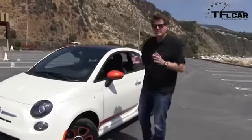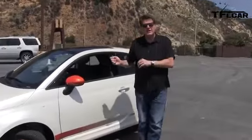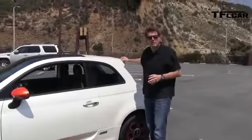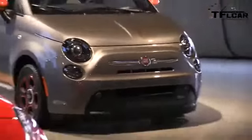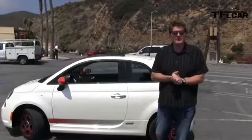In fact, it's so much more aerodynamic that Fiat will tell you that they got 3% more range out of the car when they tweaked the aerodynamics of it, which includes a longer rear spoiler. In terms of cost, $32,500, but here's the interesting part. You can lease this car for $199 a month. Now that is a pretty inexpensive way to get into an electric car.